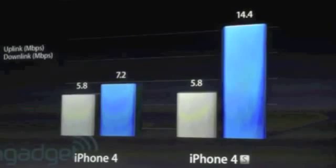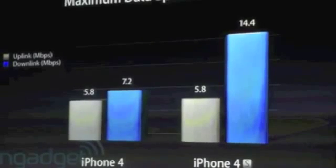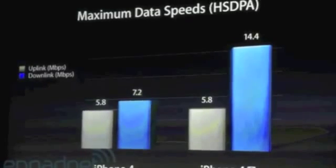All right, so then the next thing that they really wanted to talk about was the data speeds. It's actually 2 times as fast as the iPhone 4, and that's without Verizon LTE. And what they're saying is even with just 3G, this is probably just as fast in the real world as Verizon LTE. So that's really impressive too.